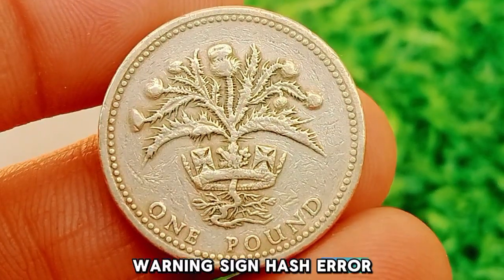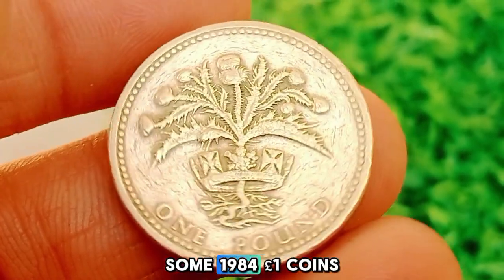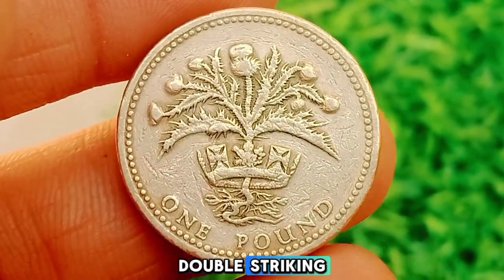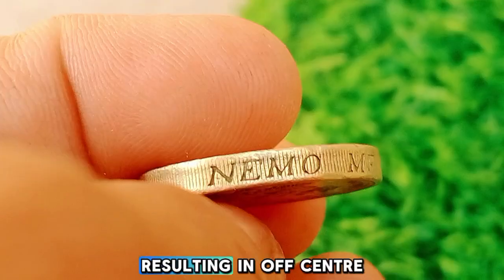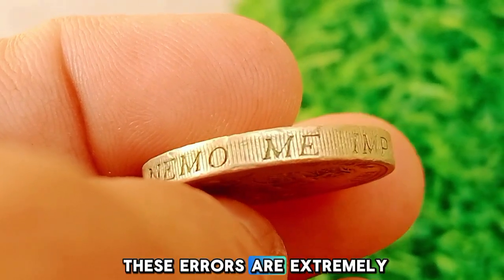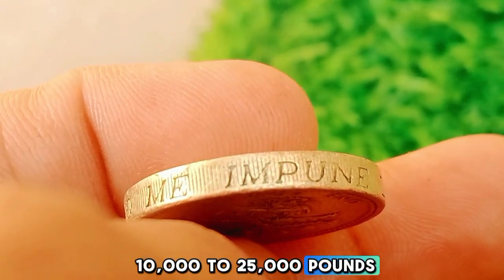Error number 2, double strike or misalignment. Some 1984 £1 coins have been reported with double striking, where the design appears twice, or misaligned dies, resulting in off-center imagery. These errors are extremely rare and can sell for £10,000 to £25,000.